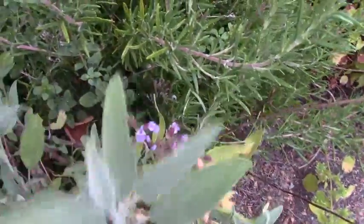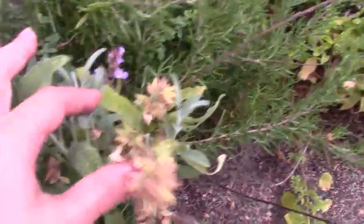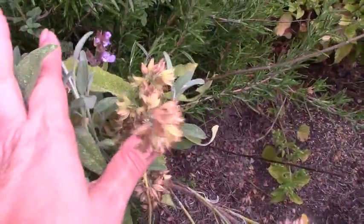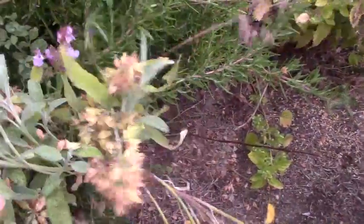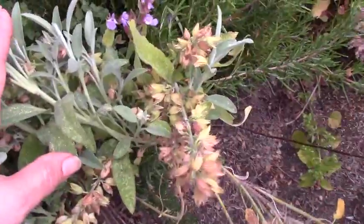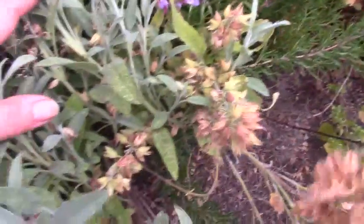What part of the sage do you use? I use the leaves, although I think you can eat the flowers, like sprinkling them on a dish. I think that they are edible in that way. I know the rosemary flowers are, but of course they taste like rosemary, so you would only put them on something that you wanted that taste.